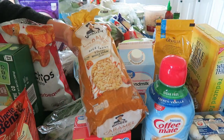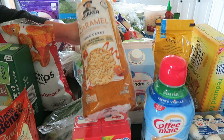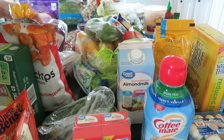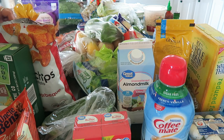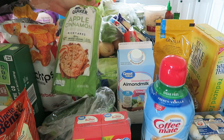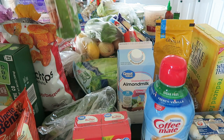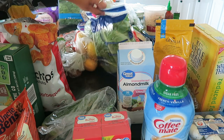We have caramel rice cakes for snacks for the kids. I was trying to get some healthier snacks this time, so I got several different kinds of rice cakes. I got caramel, I also got white cheddar, and then I also got an apple cinnamon. The apple cinnamon and the caramel will mostly be for the kids. The white cheddar is totally my jam. So just a few healthy snacks for the kiddos.